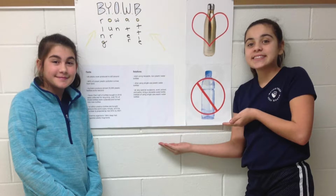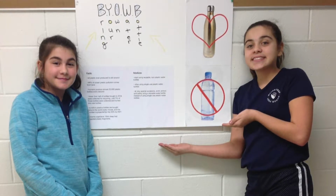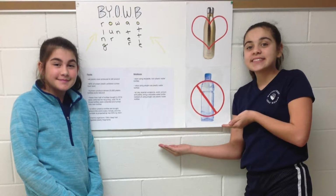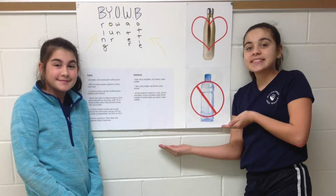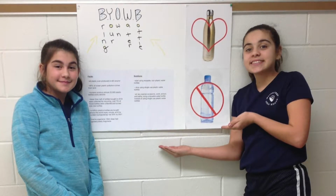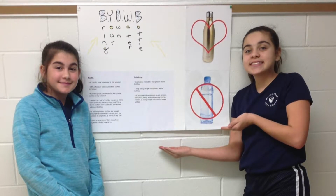One solution is to become BYOWB, meaning at any occasion, bring your own water bottle, not single-use plastic water bottles. Our action plan is to tell people to stop using single-use plastic water bottles and start using reusable water bottles. When people take this into consideration and start using reusable water bottles, that will help our environment.